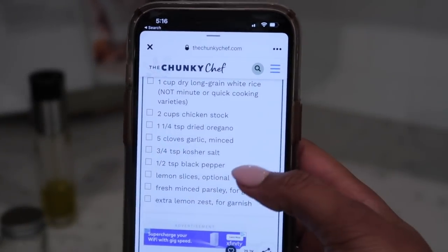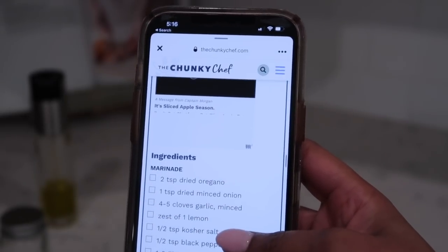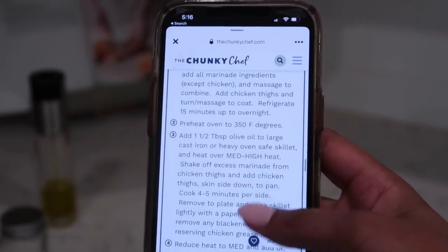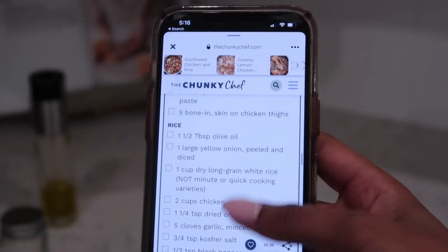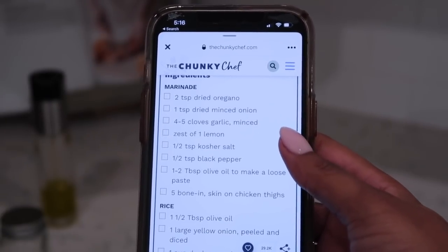So this is the recipe that we're gonna be making tonight. It looks pretty simple to make. So we're gonna start by making the marinade, and then we're going to go ahead and do the rest of it. I'm just following it on my phone. So let's go ahead and prepare what the chicken's gonna marinate in for about 15 minutes in the fridge.